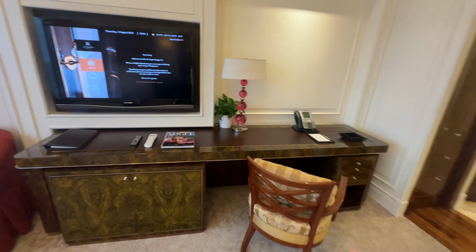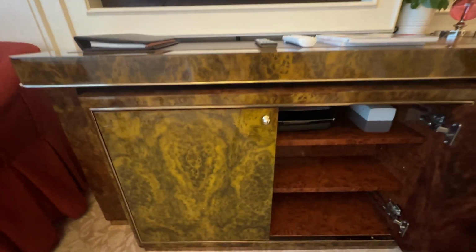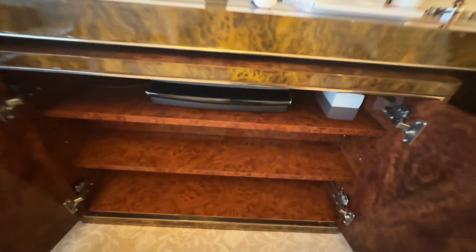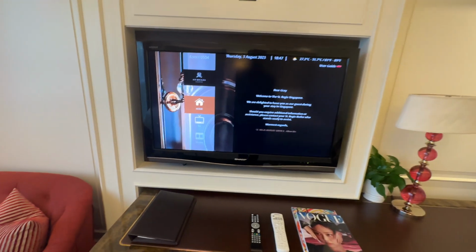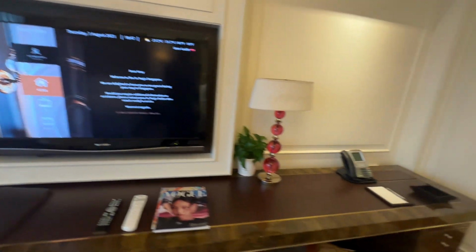I love to see a nice desk area at a hotel. I'm guessing, what is this? No, this is just additional speaker things. What is this box? I can't take it out. Maybe it's Wi-Fi. I'm guessing that's maybe a DVD player down below. The television is an older style LCD screen. Wow, yet another Bose speaker right up there.